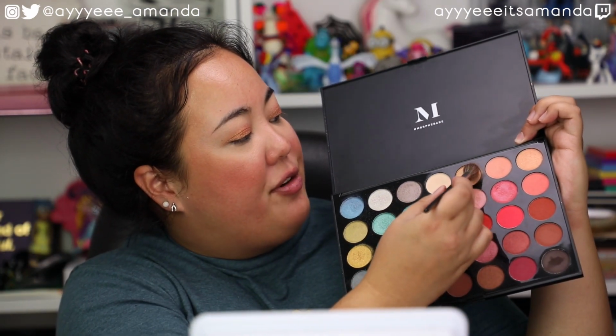I think I'm gonna take this shade right here. It looks like a beautiful highlighting shade. Let's see. It's working. Ooh, yes. We're making it work. I love that. That's a good highlighting shade. I'm gonna use that more often. Definitely got some rosy cheeks going on.